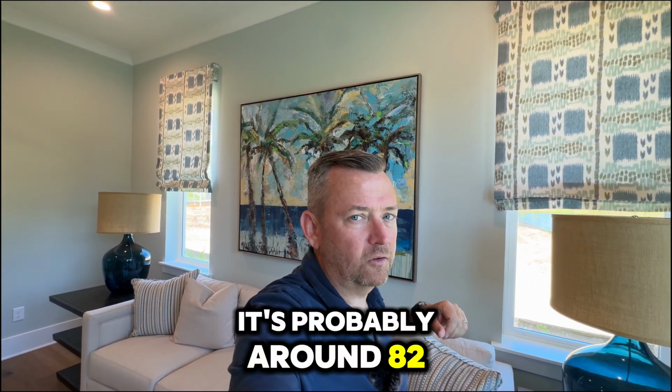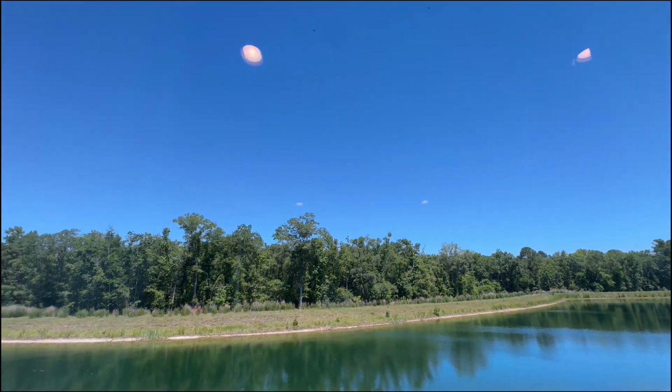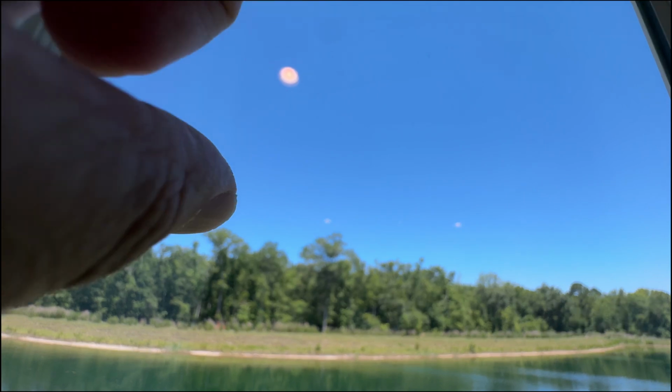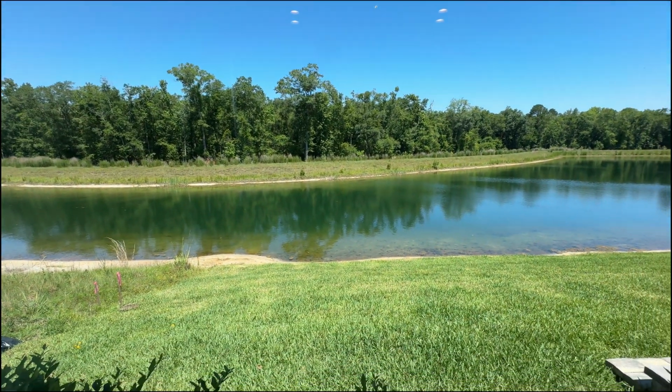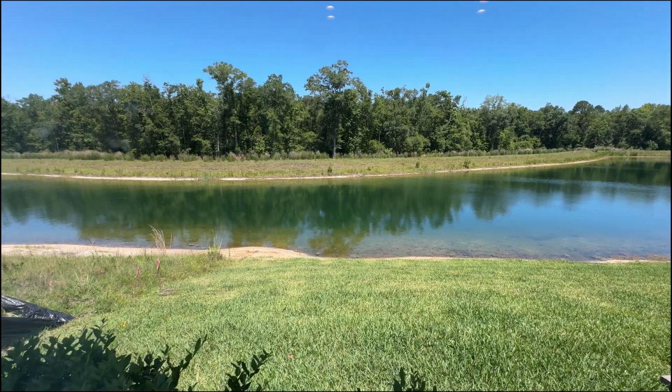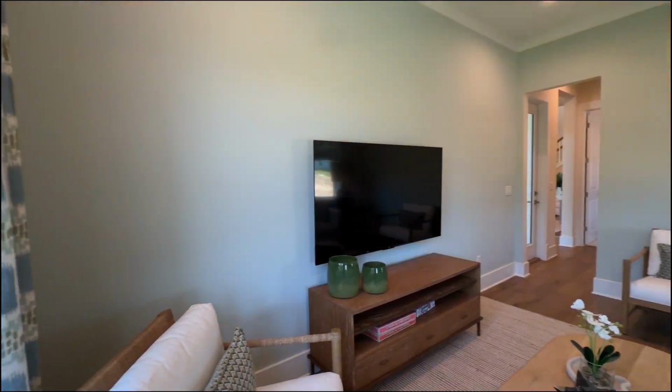Today I'm in St. John's obviously, Silverleaf. It's probably around 82, 83 degrees, and there's not a cloud in the sky. If you couldn't see when I was up front, that's what it looks like. That's the light from inside, so I apologize about that, but you can kind of see there are no clouds, no nothing out there today for me. So what's it like for you where you are?